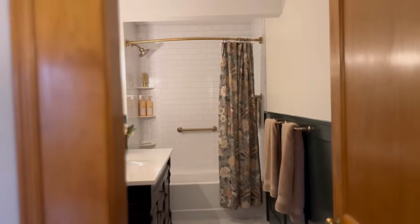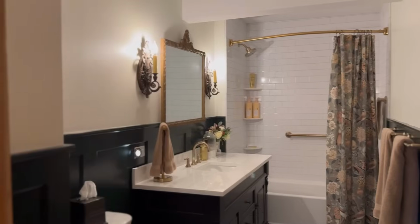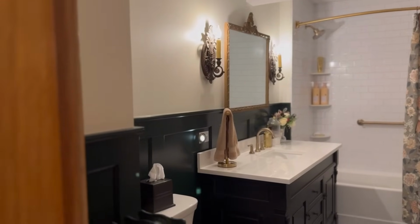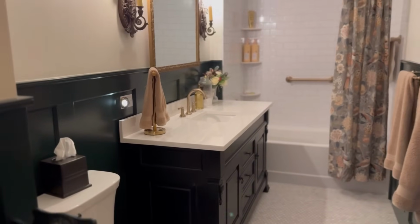Okay, so this is the bathroom now. This was completely taken down to the studs. All the drywall is new, everything is new, all the tile, everything. They even painted the radiator. They went with this beautiful green color. I forgot what color we decided on with that, but I'll find it, and if you're interested in it, you can ask me and I'll give you a link for that.